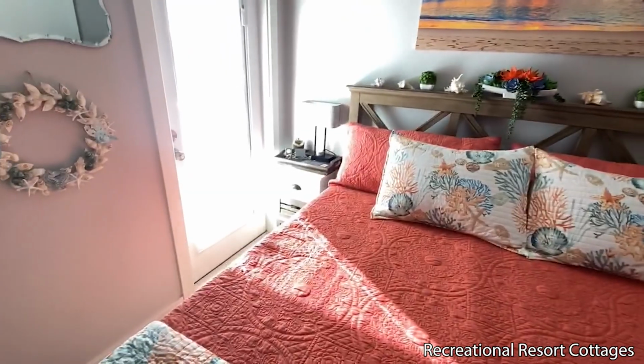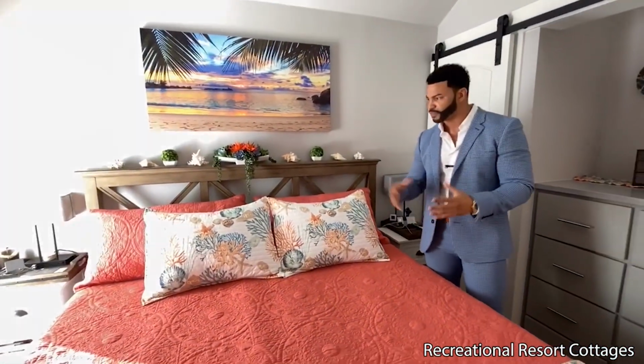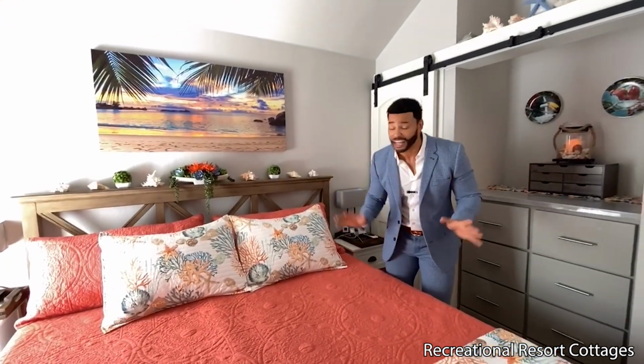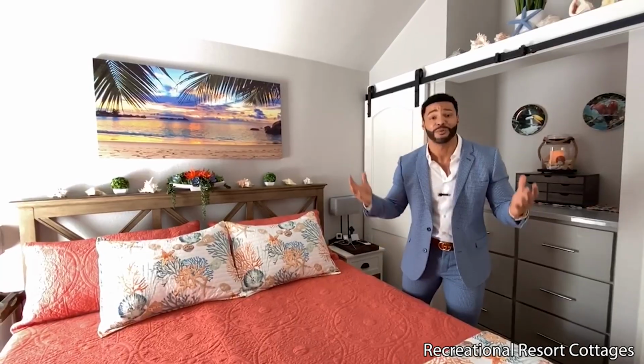This is lovely, and I'm telling you, this feels like a hotel, or, yeah, I mean, I want to keep saying vacation, because that's what it feels like. I feel like I'm not even in a tiny home that I sell anymore.